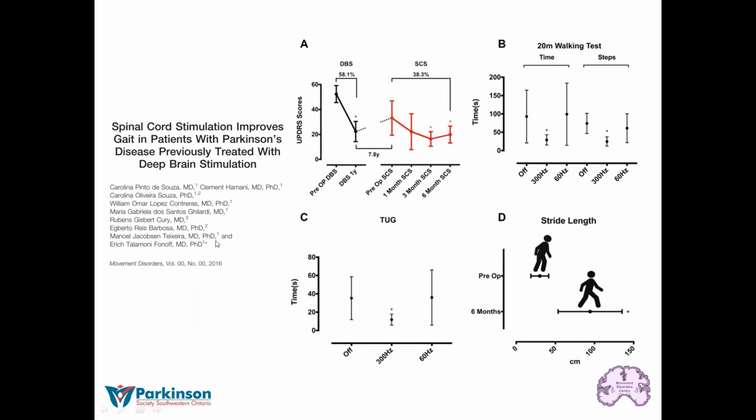This is a recent study as well from 2016 from a Brazilian group, and they chose, I think it was, 4 patients who already went through deep brain stimulation surgery, and they still had significant gait dysfunction. This is after 7 years of deep brain stimulation. They were then given spinal cord stimulation, and after 1 month, they found that their gait was improved. So their overall Parkinson scores were improved.